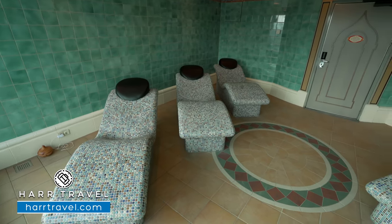Now, one of the suite amenities that you're gonna get is special seating in the theater. So right in the middle on the bottom levels there, that's actually reserved for suite guests, in addition to having the suite lounge and several other spots around the ship.